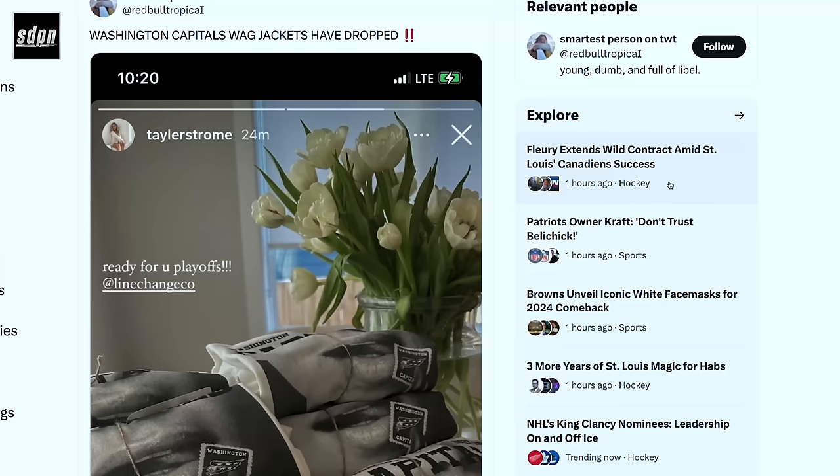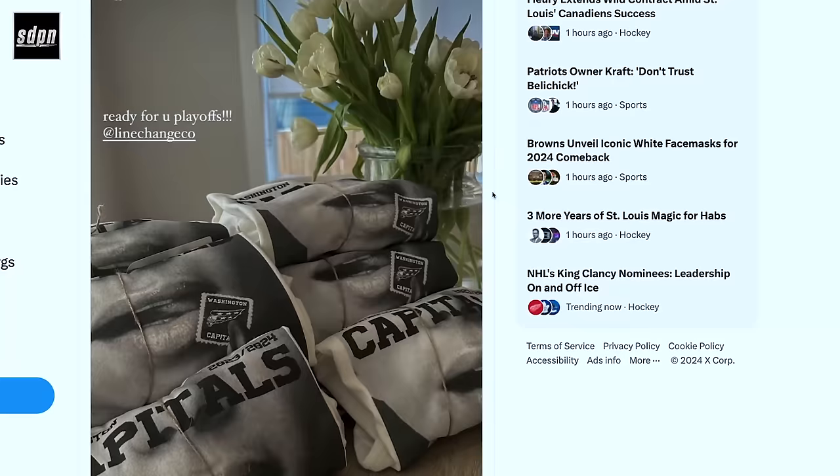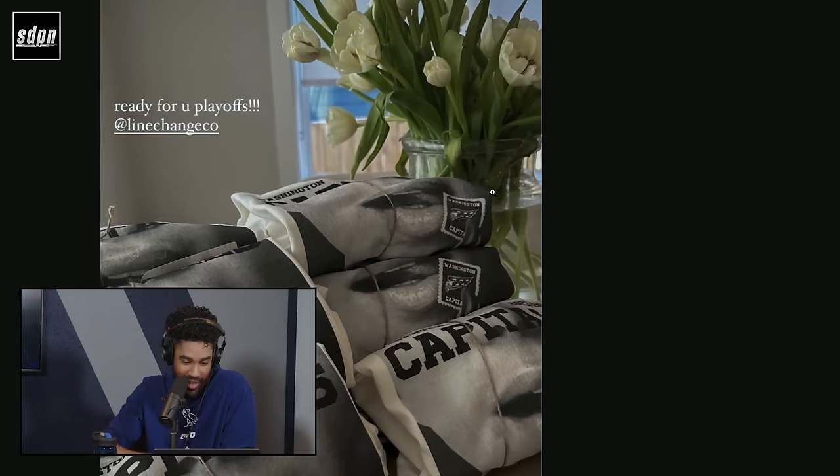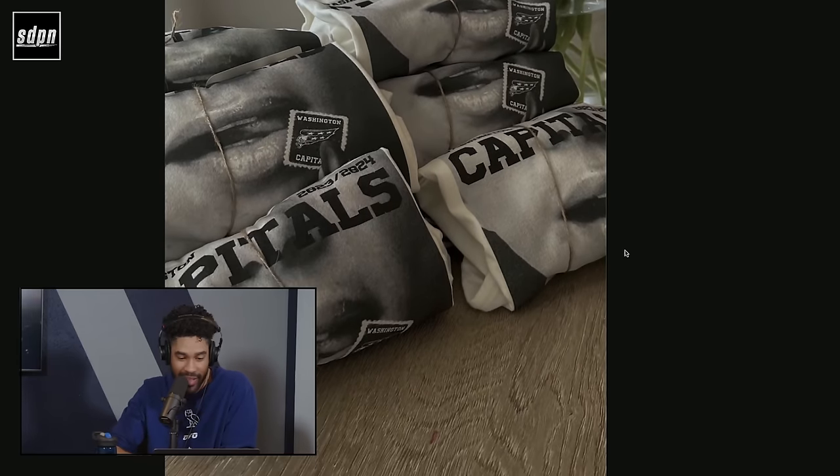And now we have from Taylor Strome, the partner of Dylan Strome, the WAG jackets that Lauren Oshie coordinated. Shout out to Red Bull Tropical, who screenshotted Taylor's Instagram story of the WAG jackets. These are the Caps WAGs jackets for the playoffs. What do you guys think?